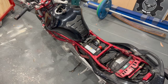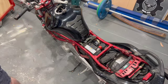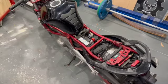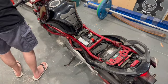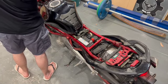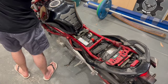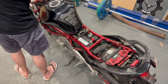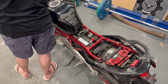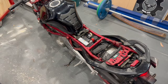Not a lot of fuel, but that's a nice one. Come through and kick it over if it's going to fire. So just get my hands a bit clean. Righto, cross your fingers. Fuel pump. Just prime that fuel pump a couple of times. Working, sounds good. Beauty! It's alive.